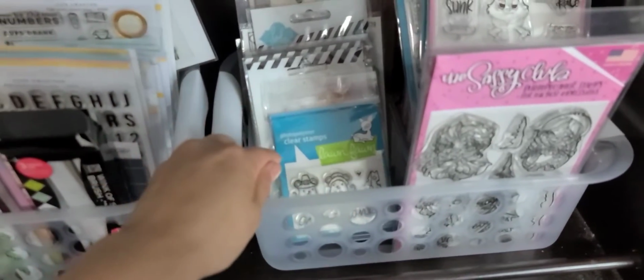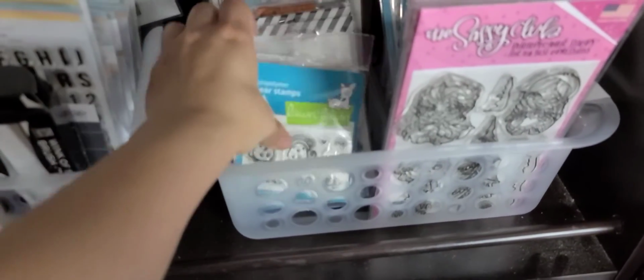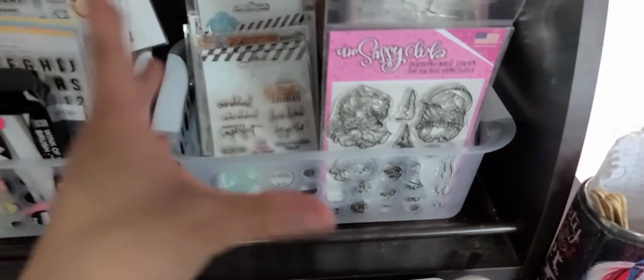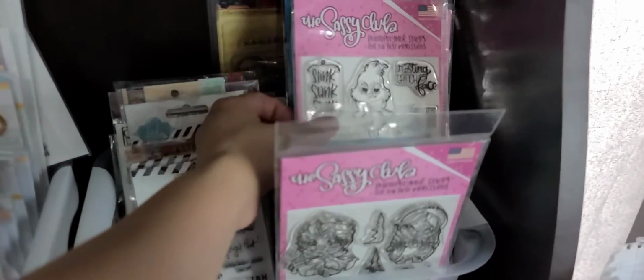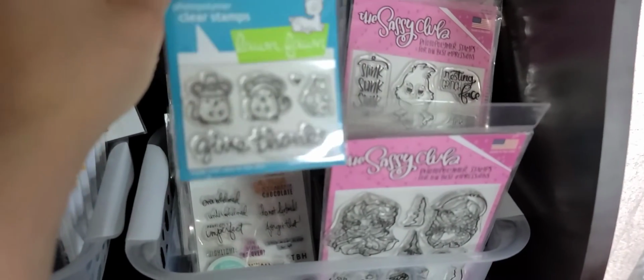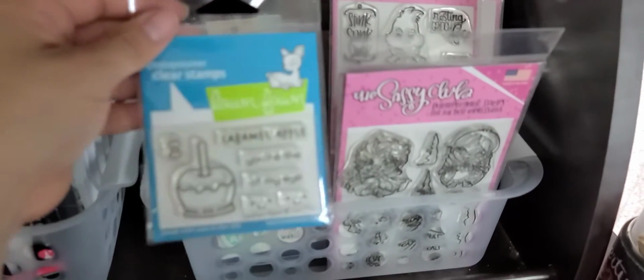ones. These are my small stamps that I like to use as well. So I like to have them in view to where I can see them. These are just overfilling right now because I've bought so much recently, and they're all seasonal. So I really want to hit it hard for, well, I just used this one. He has not got put up. And this one I just purchased.